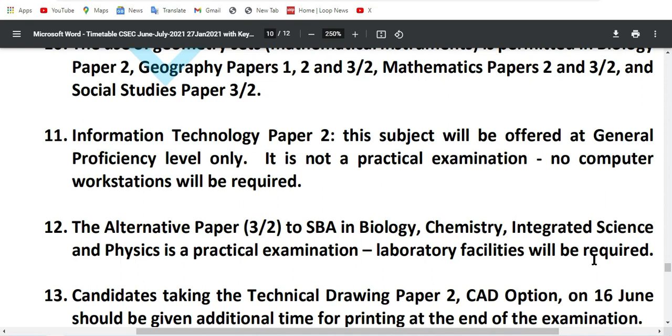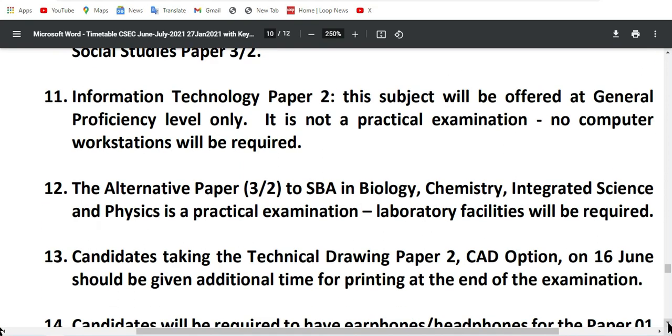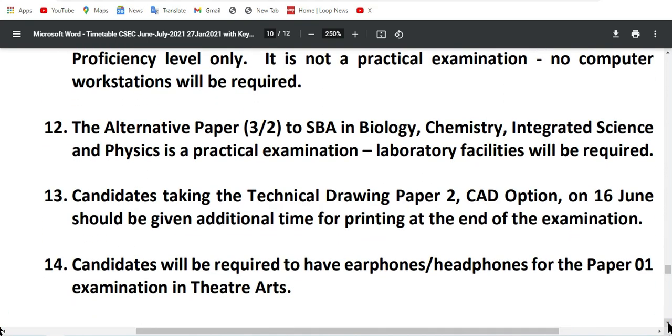Number 13, candidates taking the technical drawing paper 2, CAD option on 16th of June, should be given additional time for printing at the end of the examination. So at the end of the examination, you'll be doing the printing, and of course time is allotted for that. Candidates will be required to have earphones or headphones for the paper one examination in theater arts.